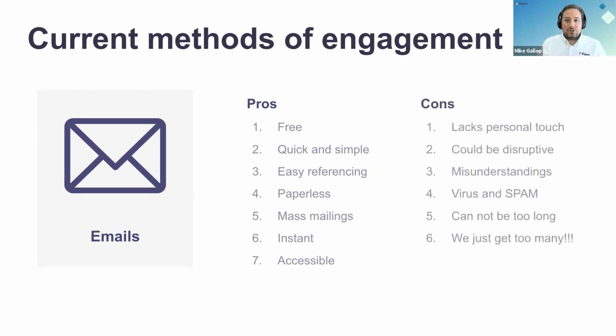So emails generally are, if they are mass mailings, if they're the kind of regular insights or update emails that a lot of firms send, they do lack a certain personal touch. They can be disruptive because, again, if you're in the middle of something and suddenly this email pops up and you're tempted to read it and it takes you away from what you was doing, sometimes it doesn't give enough information, so it could lead to misunderstandings. Of course, you've got virus protection, you've got spam boxes. They can be long. If it's too long, people don't engage. They think it's going to take too long, and we simply get too many of them.